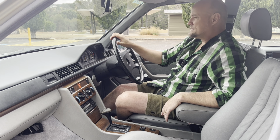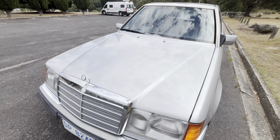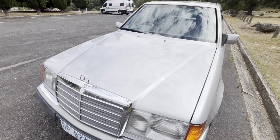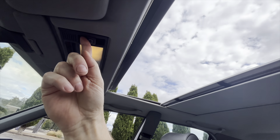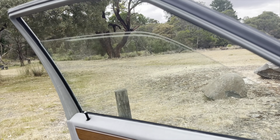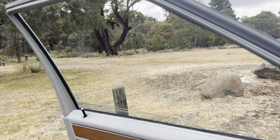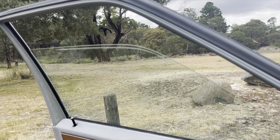Cosmetically, the car seems to be really good. I mean, it's 35 years old, so there's signs of wear and tear. Not as much as you'd think for a 35-year-old car. And certainly it appears the car's probably been garaged and looked after most of its life. There's certainly signs of polish on the car, which is a good sign. That means the previous owner looked after it, polished it, and cared for it.